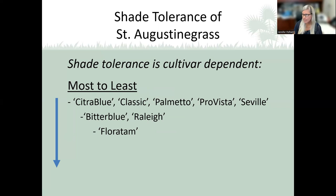But look at the bottom of the list. The bottom of the list is the Floratam, which is 90% of the St. Augustine grass that we use here in Florida, and that's the least tolerant of shade. So that's very important to remember that Floratam St. Augustine, which is the St. Augustine that you're most likely going to get when you go to the big box stores, is not shade tolerant.